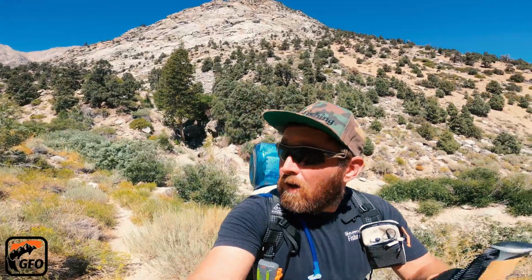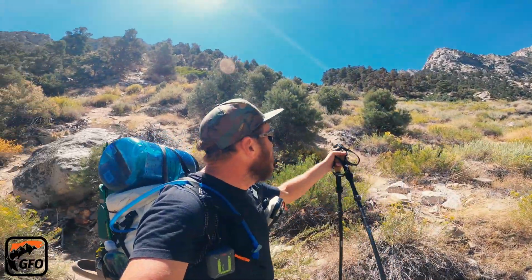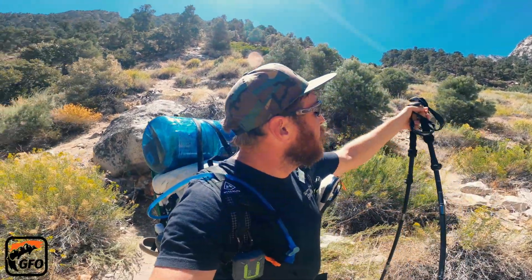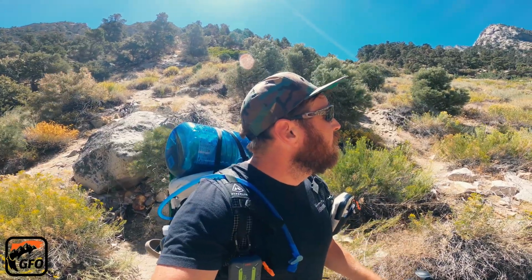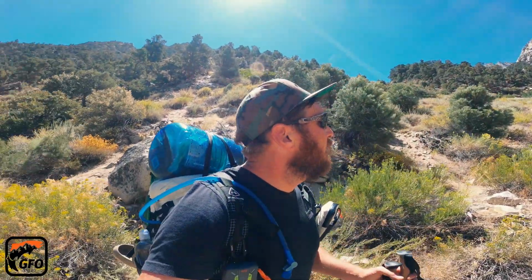Made it out of the canyon and onto some switchbacks. So start crossing these switchbacks all the way up to the top. Man, windy and hot. All right, see you up there.